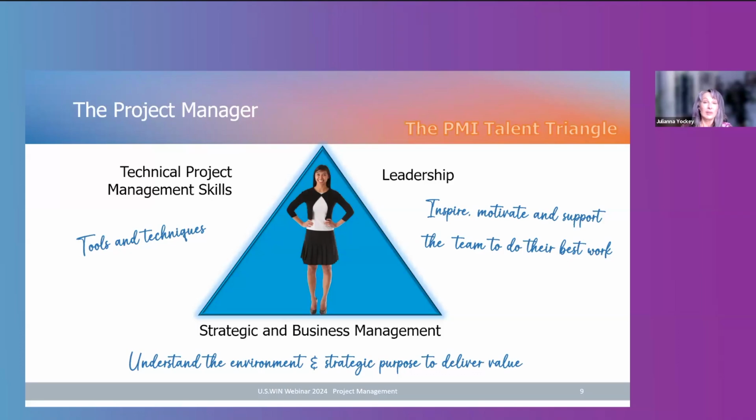So let's talk a little bit about the project manager, who's generally the most visible part of the project. It's the project manager's job to put together a team that has all the right technical folks and the skilled workers to plan and execute the work. According to PMI's talent triangle, there are 3 major attributes that project managers need to have. So on the left side here, we've got technical project management skills, which means the ability to use the project management tools and techniques to get the project from the initial idea to the final product.